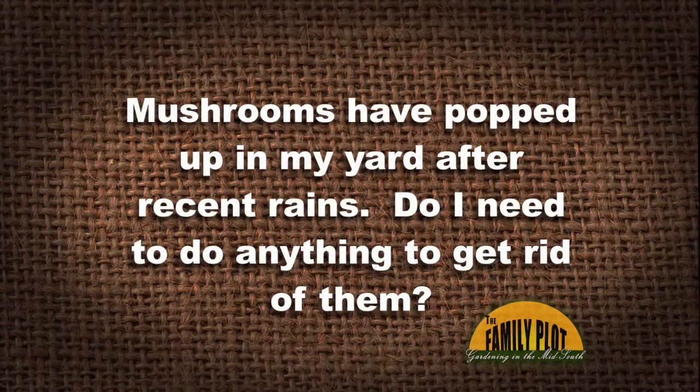Next question. Mushrooms have popped up in my yard after recent rains. Do I need to do anything to get rid of them? I've seen a lot of mushrooms out there. No big deal. You can mechanically remove them with a broom if you want to, but they're not doing anything. Just doing their thing, decaying organic material. Organic matter is all it is, so it's no big problem.